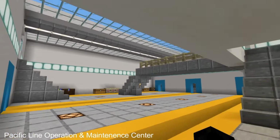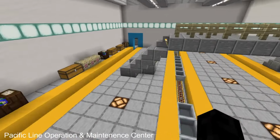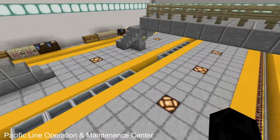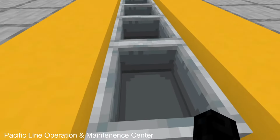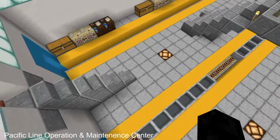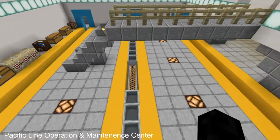And of course, these are the maintenance platforms for the trains to come in, to be cleaned, to be maintained, to be fixed, you name it. These platforms are long enough to fit 2 trains per platform. So if we need to do massive work on a bunch of trains, then we can go up to 6. Yeah, we can go up to 6 trains at a time for the full capacity in this facility.